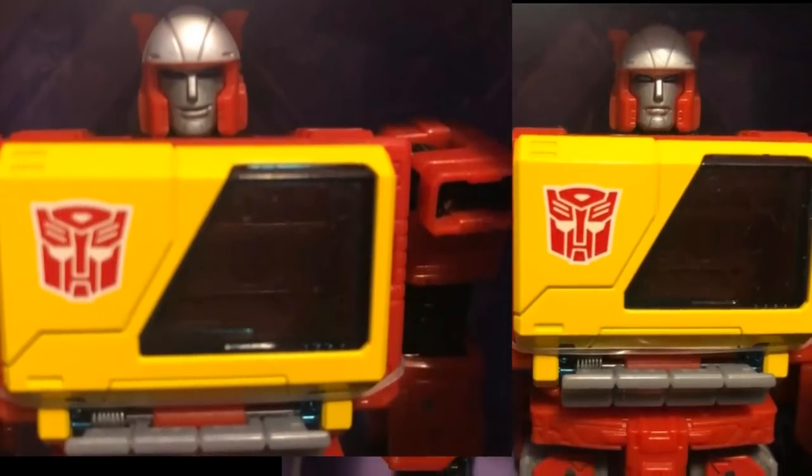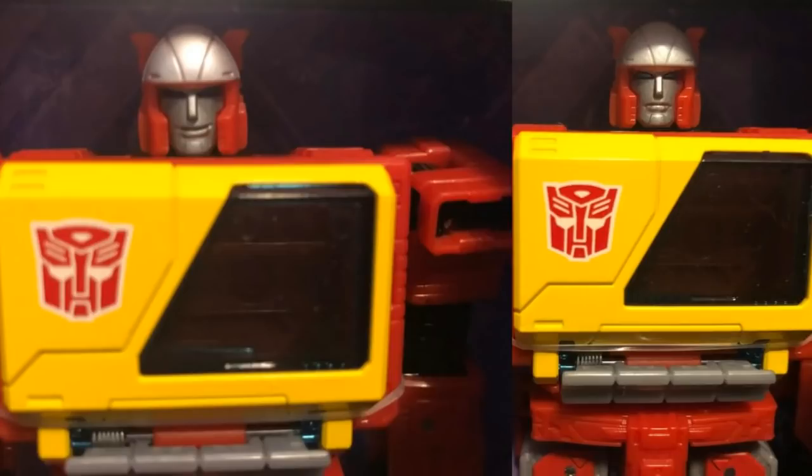Speaking of Blaster, there is allegedly a variant head sculpt, face sculpt. If you can see on the left, it's a bit of a smirk, and on the right, more stoic, a serious face going on right there. But when you think about this, this could always be a custom. Somebody could just be pulling everyone's chain, but it looks really good. I mean, it looks very official.